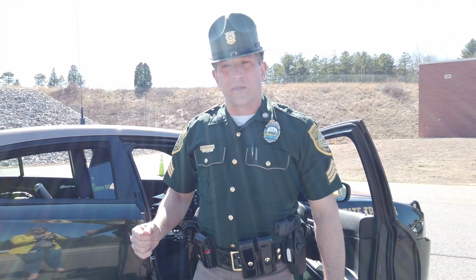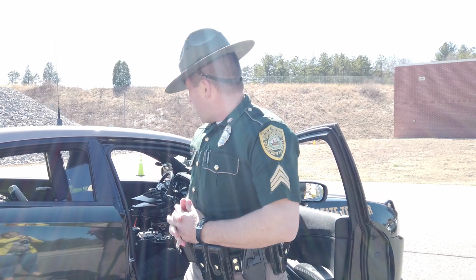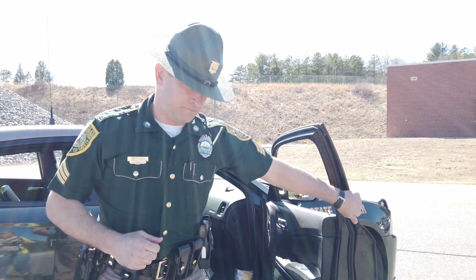and I'll go over my computer system. I'll run the siren for you, the different tones. I'll show you how we can scan licenses, we can scan registrations, how we use the computer, and we'll go over a few other pieces of equipment to include a portable radio that we have in the cruiser for your knowledge.